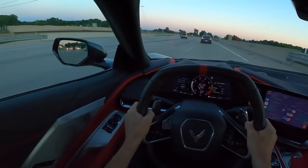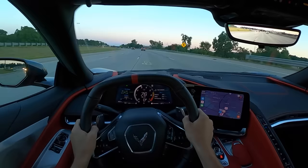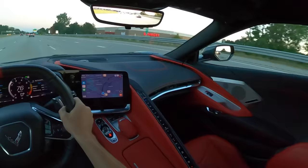Visibility out of the side is a little bit challenging. You've got some pretty big blind spots at your B pillars, but luckily you do have blind spot monitoring, and that is very useful and very helpful.